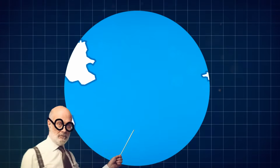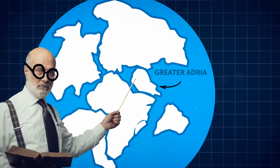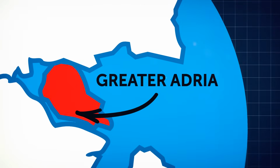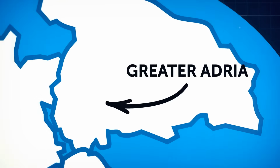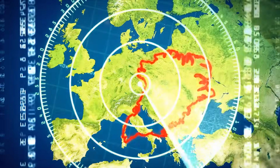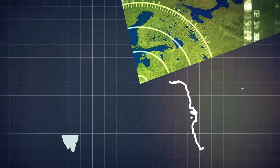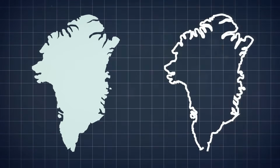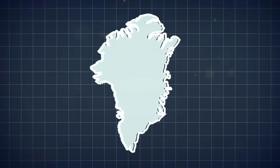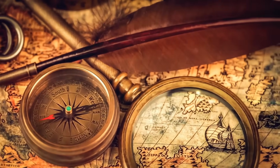Another lost and found continent isn't hiding in the ocean, but under Europe. It's called the Greater Adria, and it collided with Europe and started to sink under it around 140 million years ago. Today, it lies beneath Italy, Greece, and the Baltics. Its size and even shape match that of Greenland, the world's largest island. Greater Adria is no longer visible, but it left some clues.